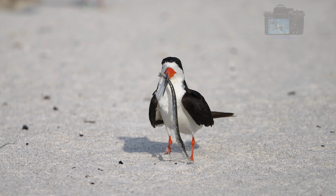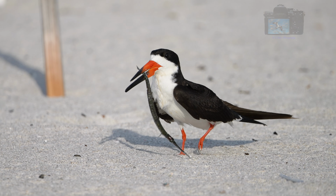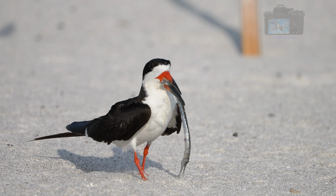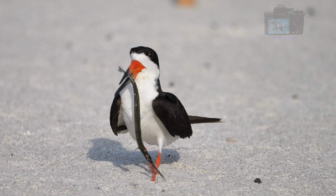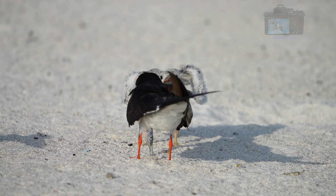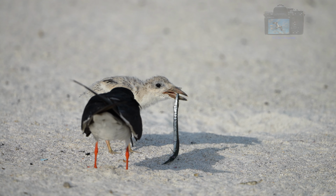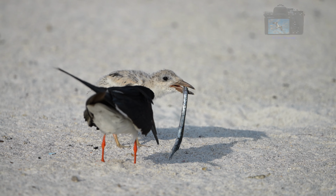This mama's bringing home a needlefish for her baby. It's so long that she trips on it. Mama skimmer hands her fish to the baby, and he promptly begins to turn it around so he has it head first going in.